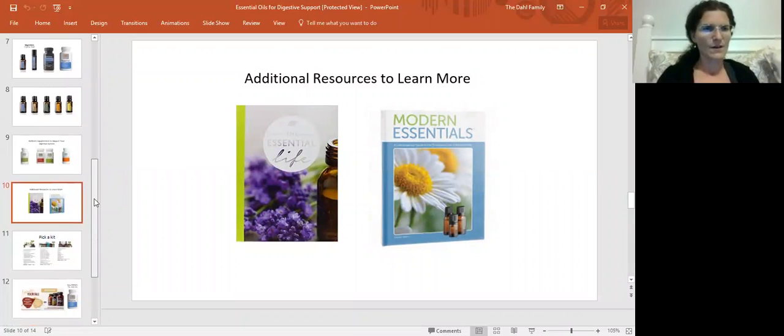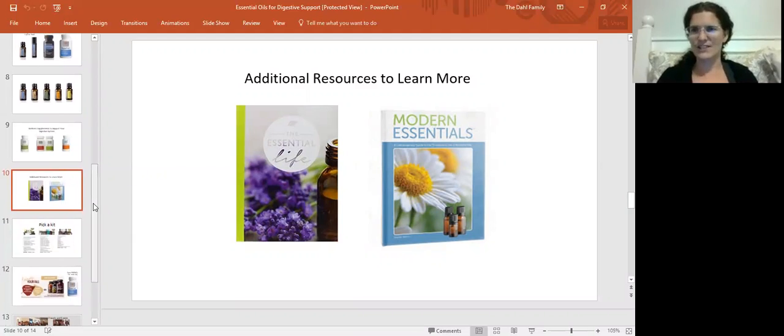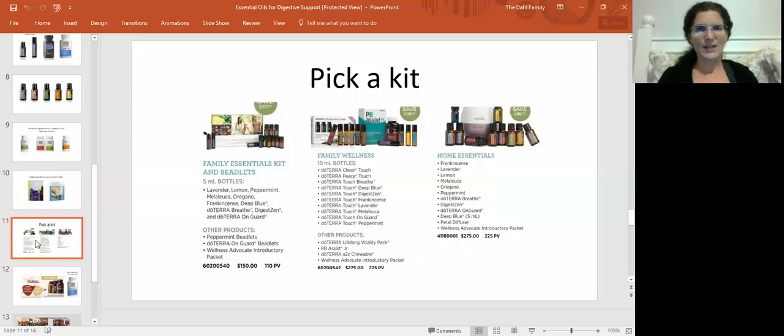Okay. So now I'm going to jump to, are there any questions about digestive health and the things that we talked about so far? No? Okay. So I'm going to jump to the best way to get started with doTERRA, and that is to pick a kit with doTERRA. They've put together some really great collections of oils and a great way to get started.